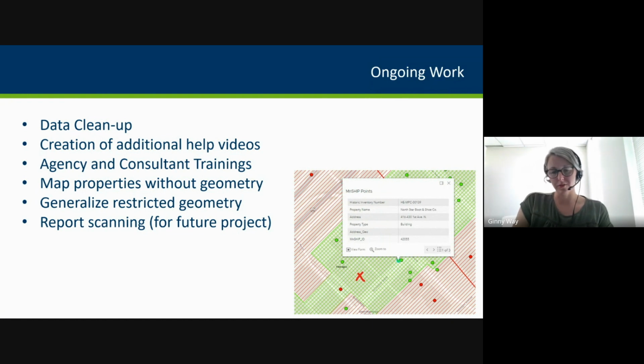We are generalizing restricted geometry, meaning that if there's anything in our files that isn't publicly available, we're trying to make sure at least it is flagged somewhere in MNship so that you can move forward with your research or reviews or whatever it is you need to do by contacting our office.